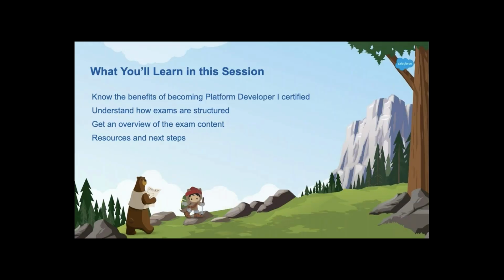So let's start with the webinar. What are you going to learn in this session? First, we are going to explain to you the benefits of becoming Platform Developer 1 certified. Then, Belinda will explain how exams are structured and how questions are designed. Annie and I will give you an overview of the exam content, going through all the exam guide topics. And finally, we will share some resources and next steps.